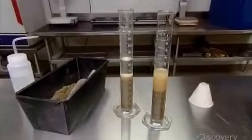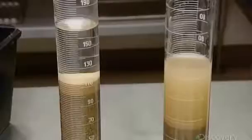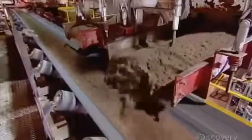They measure silt by shaking the sand in a test tube. Heavier particles settle to the bottom, water at the top, and silt in between. The amount of silt must not exceed 10%. The sand mix runs through a vibrating screen which filters out large objects such as rocks and sticks.